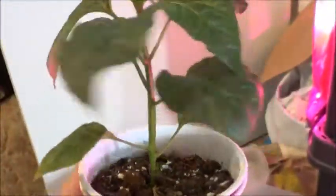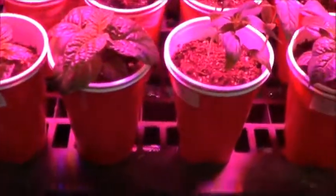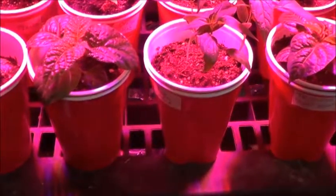Nice broad leaves, looks good and healthy. Feels a little light. I guess I need to water this guy. Ooh, somebody's been in there. But you know, it's looking like a good healthy start. So that's kind of exciting. See if we can find another interesting pepper to look at.